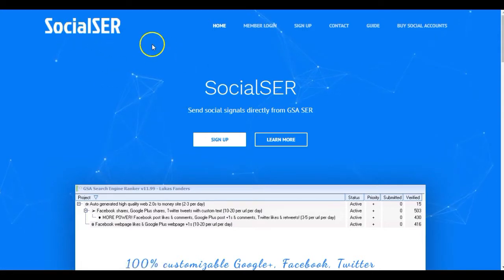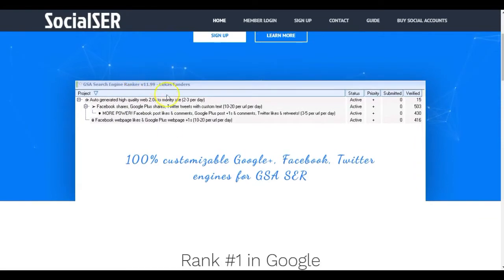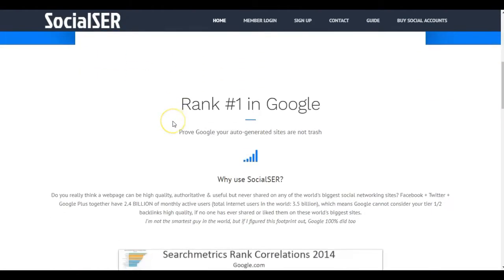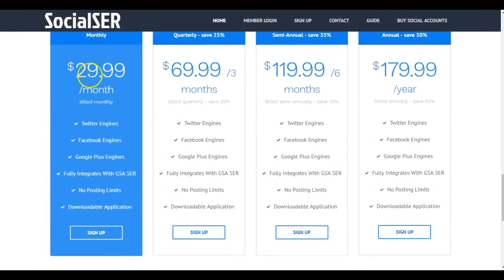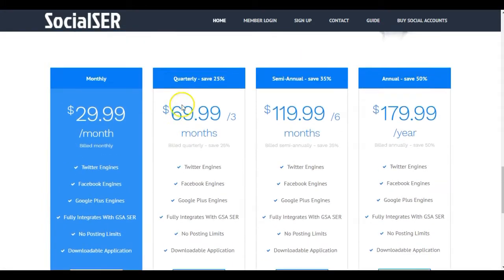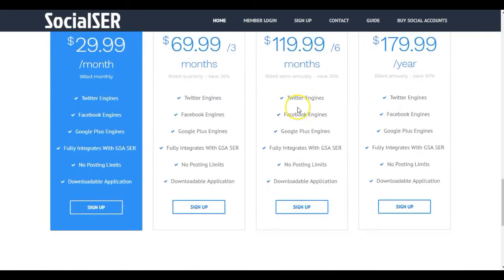It's called SocialSER, and this is the landing page. You can see it's basically just a sales page. It's $30 a month, or you can get quarterly, semi-annual, or annual.